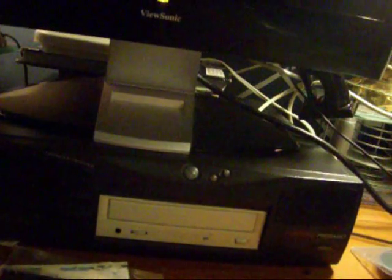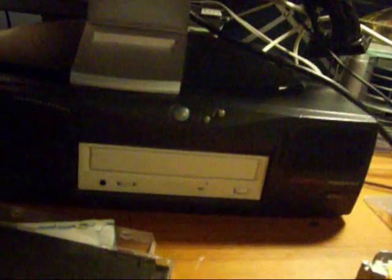Okay, so here we have the Compaq Presario 2200 desktop PC series. This typical machine was made in 1997 by Compaq, and some users have had problems trying to install Windows 98 First Edition on it.